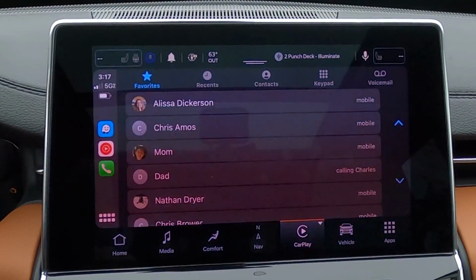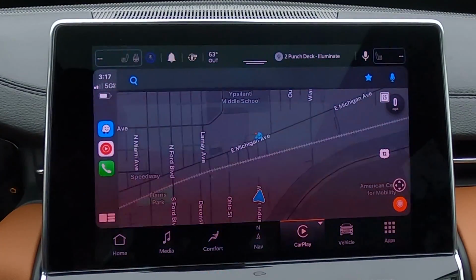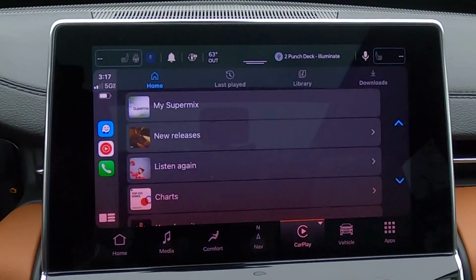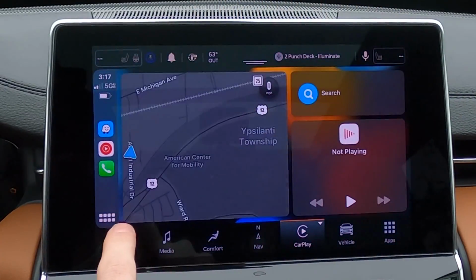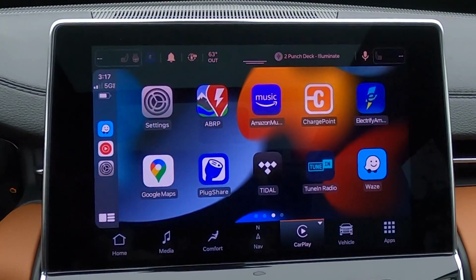Good resolution, taking up most of the screen. Let's go home. There's Waze. Good refresh rate on there. YouTube Music. It's a nice aspect ratio as well for CarPlay. I'm pretty happy with that. And there's your settings. All right, will it be just as easy for Android Auto?